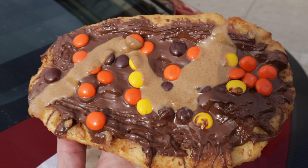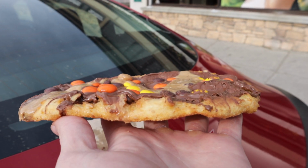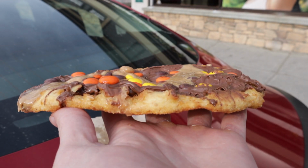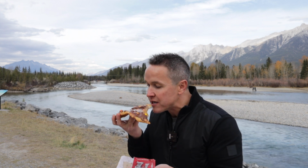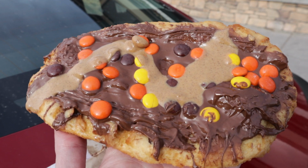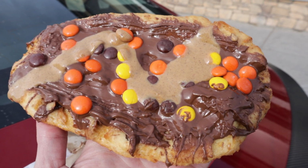Yeah, this is great. It's kind of like a donut. There's a ton of hazelnut chocolate on here, and then you got the peanut butter, and oh, it's just an awesome combination. The batter's kind of crispy, actually. Let's try a little bit without any of the flavoring. That's nice dough. Kind of crunchy on the outside, soft in the middle. So much hazelnut chocolate on here. I am not complaining about that, though.